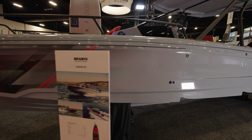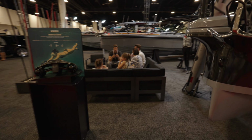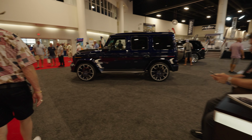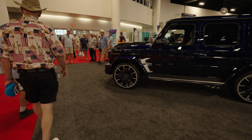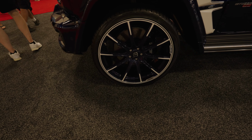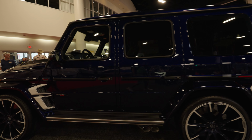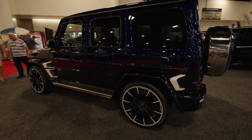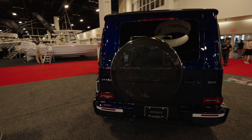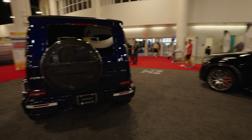They have their own boat, apparently. But yeah, look at that G-Wagon. That's a souped up Brabus G-Wagon Mercedes. Jeez. That thing is sick. Oh my God. And then that one right there.